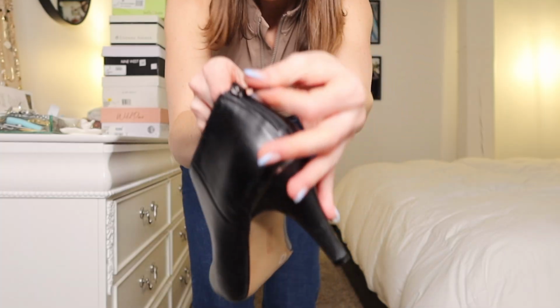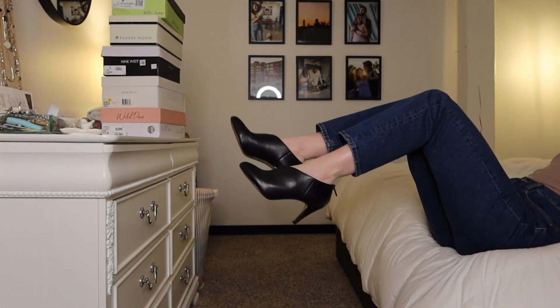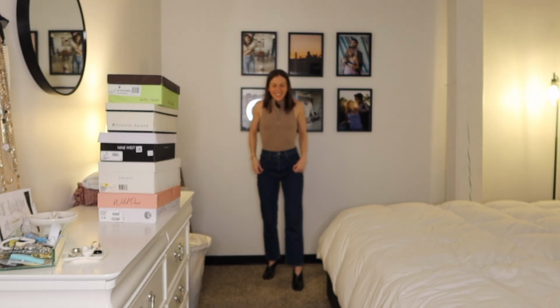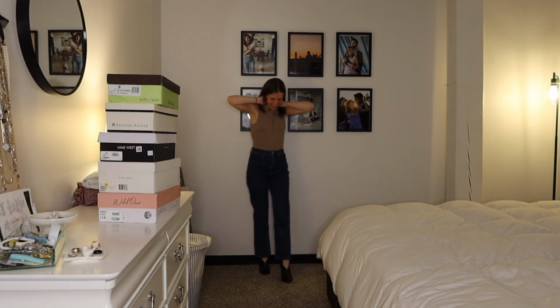They also have a little zip in the back. And let me raise the camera so you can see a little bit more of the full body look. I know it's hard for you guys to see because the shoes were so far away, but I think you guys get a good sense. So that is heel number 2. Let's move on to number 3.